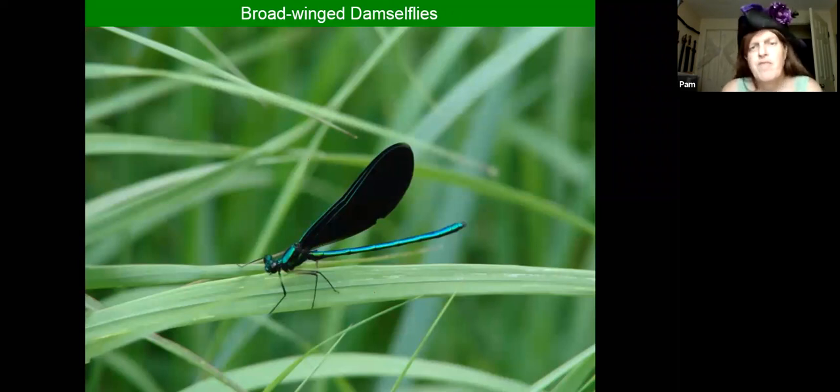The broad-winged damsels tend to be very beautifully metallic green or red, like this guy is. They tend to have pigment in the wings, and they're all stream species. The ebony jewel wing is found mainly on smaller shaded streams, and some of its relatives on larger streams. This is a very common species you might see out exploring the streams of anywhere in the state, actually.